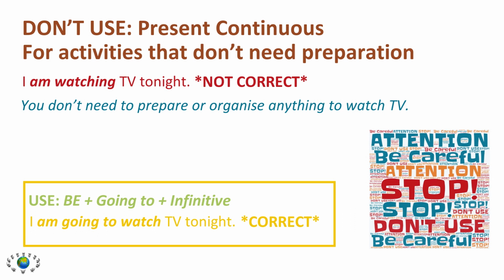In those situations, you might use a different future. For example, be going to. I'm going to watch TV tonight. I'm going to watch TV until you come up with my money.